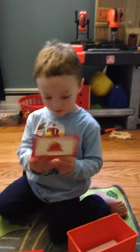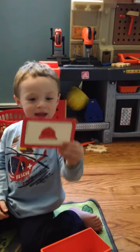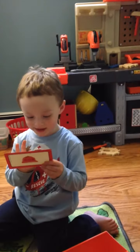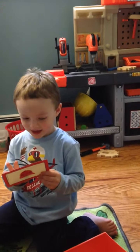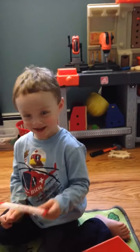Whoa. What does this one spell? That's a hat. This one spells hat. No. A. No, H. H. B. No, it was the second letter. A. Yep. T. Great job. H-A-T is hat.